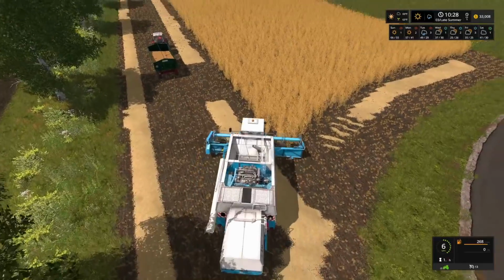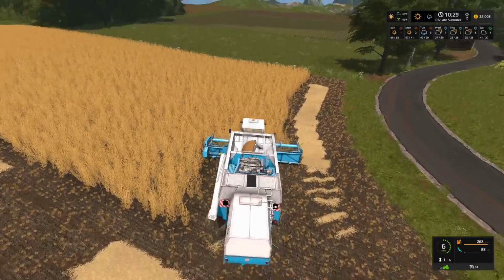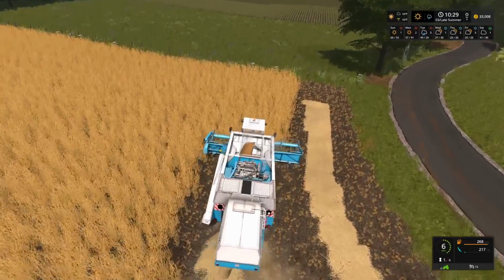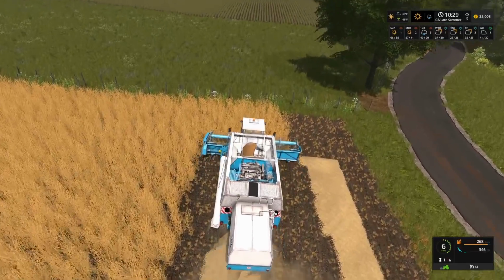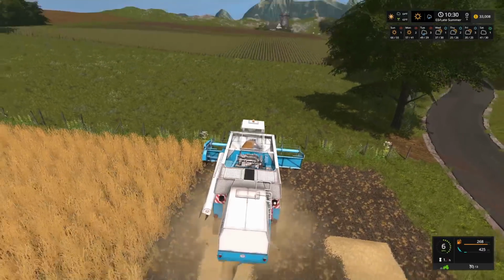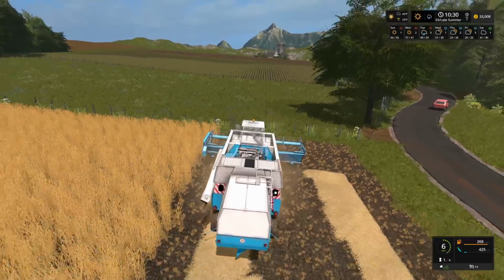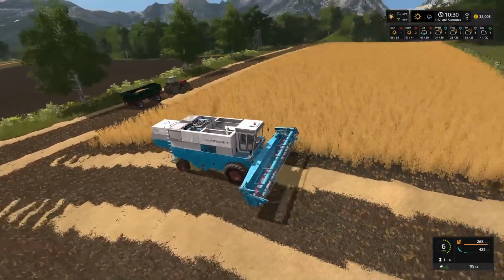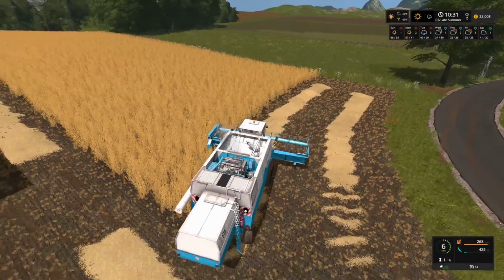Then I'll get over to the last field that we have to do, and I'll let you know how they turned out. And then I suppose we have some field work to do. We might as well go to the dealership and get our corn header and get that ready to go. Then we have to look at what's available to lease on a forage header. So lots to do, but I'll finish this up. It's kind of a lot of back and forth here at the moment. So we'll see you in a little bit.